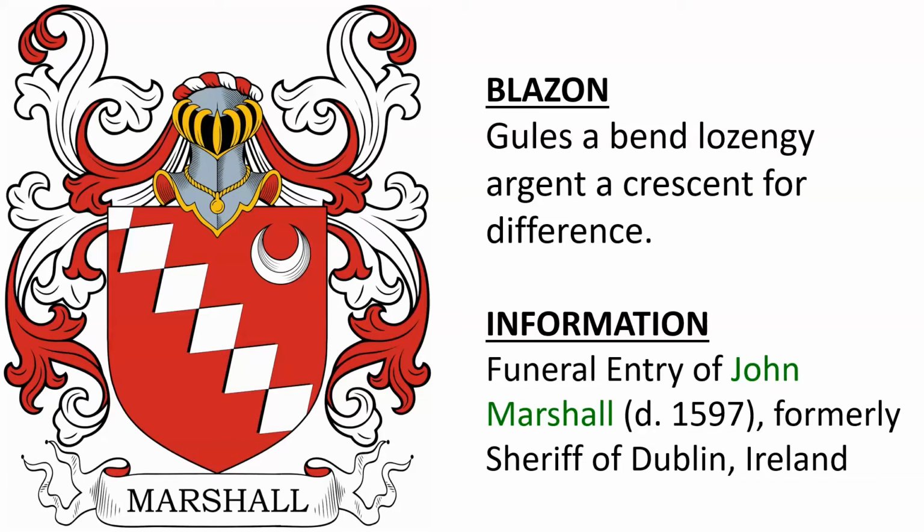Similar coat of arms, this was borne by John Marshal, formerly Sheriff of Dublin, Ireland, who died in the year 1597.